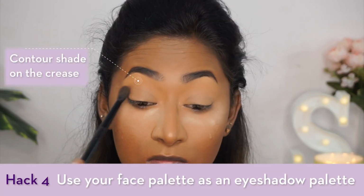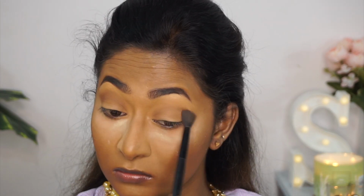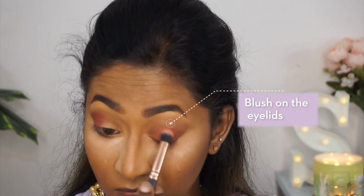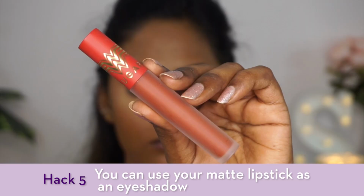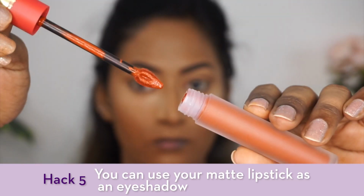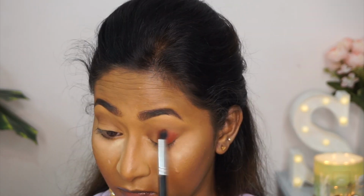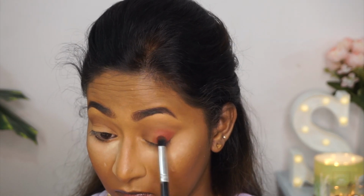Then I'm gonna use my contour palette as an eyeshadow on my eyelid. So I'm applying my contouring powder on the crease, the blusher on the eyelids, as well as the highlighter to add a pop of shimmer. You can also use a liquid lipstick to add that intense effect on your eyelids. Make sure that the liquid lipstick is a matte one to make it set in place and doesn't budge throughout the day.